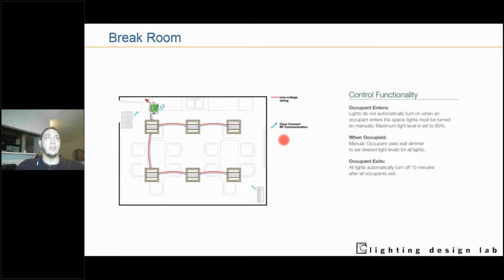Break rooms, I wanted to just introduce the concept of, hey, you can have different types of sensors. Before we saw the round ceiling sensor, you can have corner sensors. Earlier we saw the hallway sensor that had the long 1,500-foot beam.